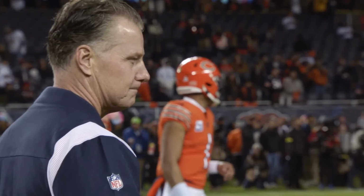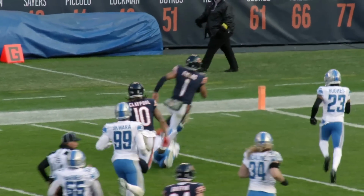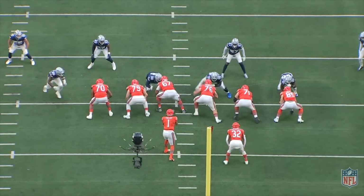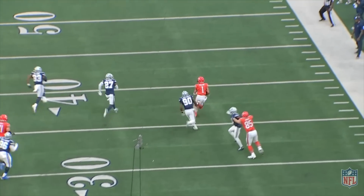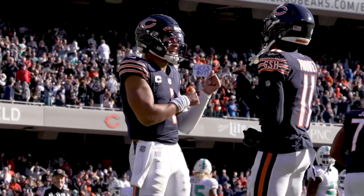After calling just 13 designed quarterback runs in their first 6 games, they've called 32 in their last 4. They've used a new strategy to unleash the biggest weapon on their offense, Justin Fields' legs, and from a points per game standpoint have gone from one of the worst offenses in the league to one of the best.